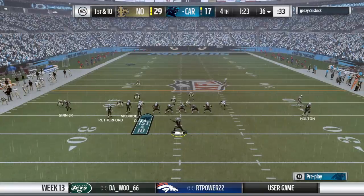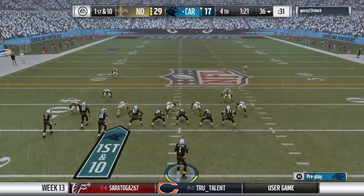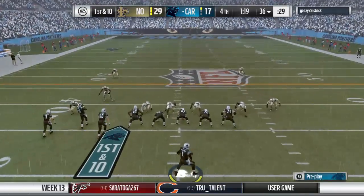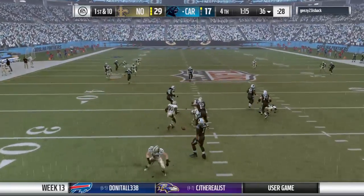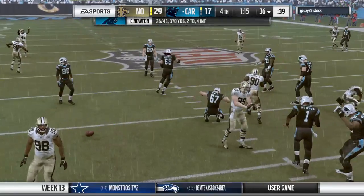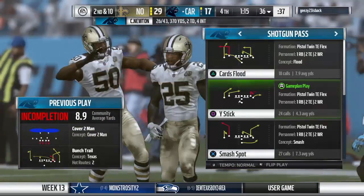And now it looks like they're going to be in the hurry-up. Really nice connection on the corner route. This is a play where the receiver wants to set up the defensive back by moving him inside and then breaking back to the corner. And the tip there altered the ball flight, and it falls incomplete.